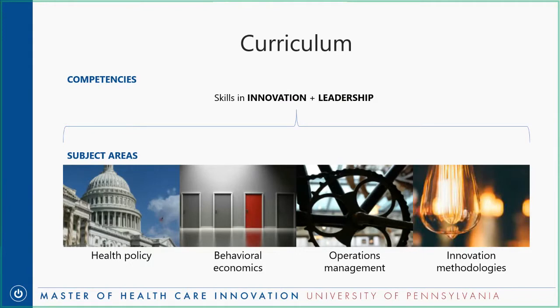You'll work on skills in two main areas, innovation and leadership. This particular combination is what distinguishes the MHCI from, say, an MBA or an MHA, which will focus on different types of skill sets. The innovation skills you'll learn about could include things like idea generation and complex problem solving. Leadership skills include communicating ideas, networking, and persuasion to get your ideas heard and out into the world.